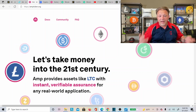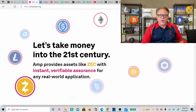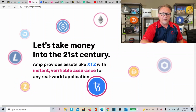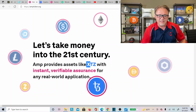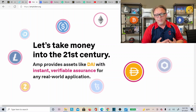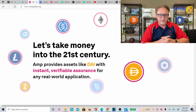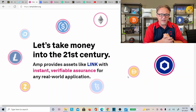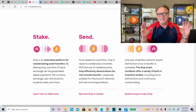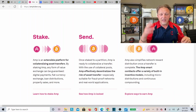Over here at AMP's website, it says, let's take money into the 21st century. Again, right here, it's going around the horn, going over the different cryptocurrencies. Right here in the middle, you see it says XTZ, and then it changes to the next coin. But it says, let's take money into the 21st century. AMP provides assets like Link with variable assurance for any real-world application. So scrolling down here, it talks about staking the coin, sending and repeat.